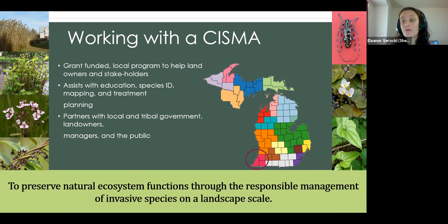So it is a program that is set out of the budget every single year to help folks work with invasive species, the Michigan Invasive Species Grants Program. There is a CISMA to cover every single county in the state. So if you have invasive species questions, no matter where you are, you have someone to help you answer them. We can help with identification, give you best management practices.